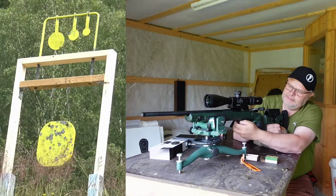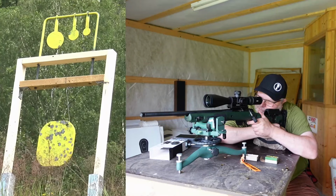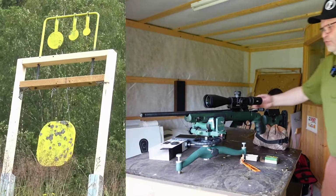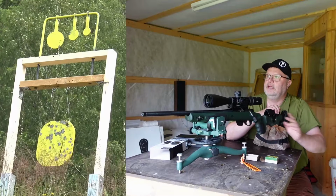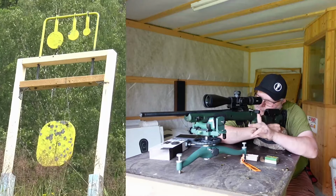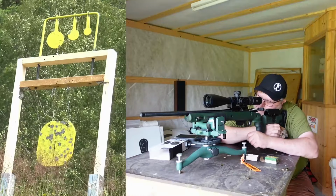And I actually got one left. I think I might have been aiming a little bit low. That was a low hit. Oh, I got one left. Two left. I can't count. That was also a low hit. I have several hits in the woodwork there, I can see.